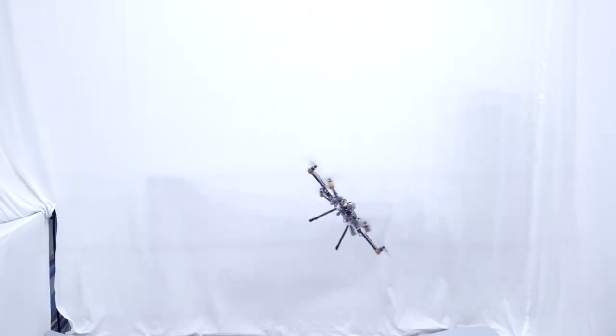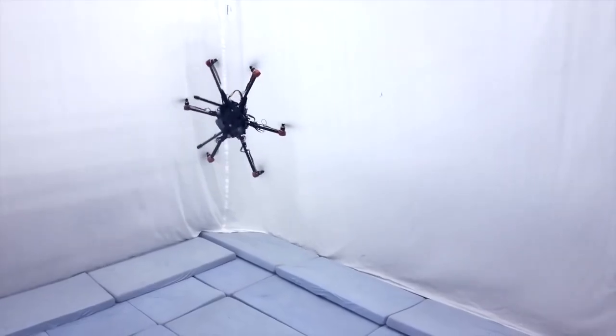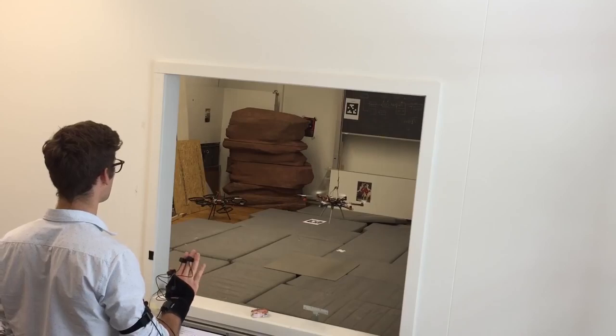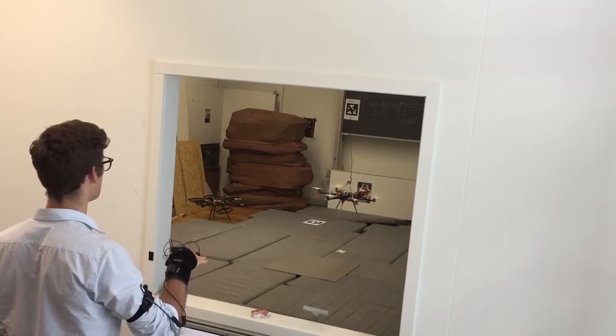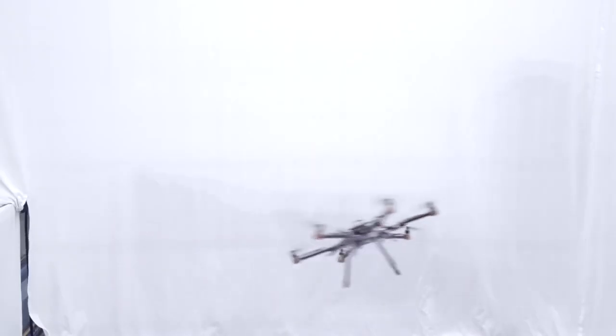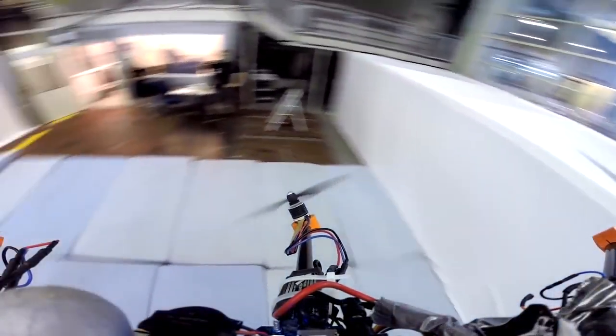This enables it to fly diagonally, sideways, or even upside down. The students have also developed a system for controlling the Valero using hand gestures. Because its propellers can rotate the Valero 360 degrees, a mounted camera doesn't require a gimbal.